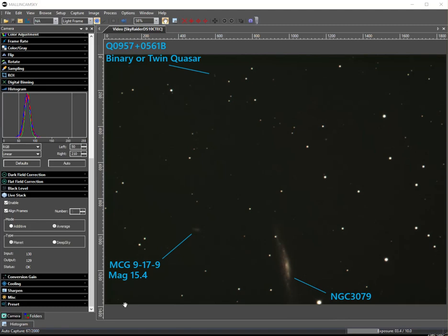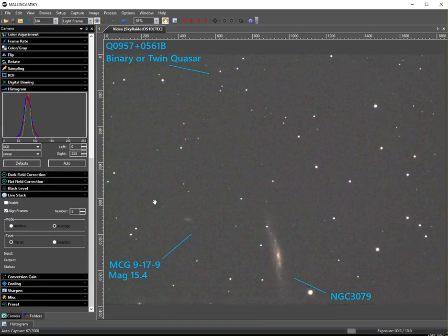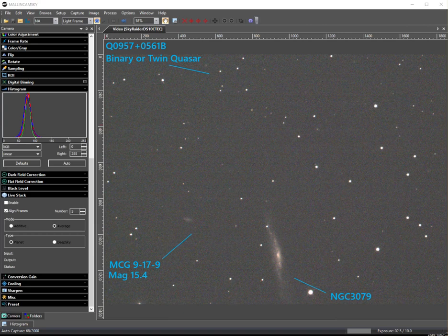Let me stop the live stacking. Histogram to defaults. Let me erase some of this.